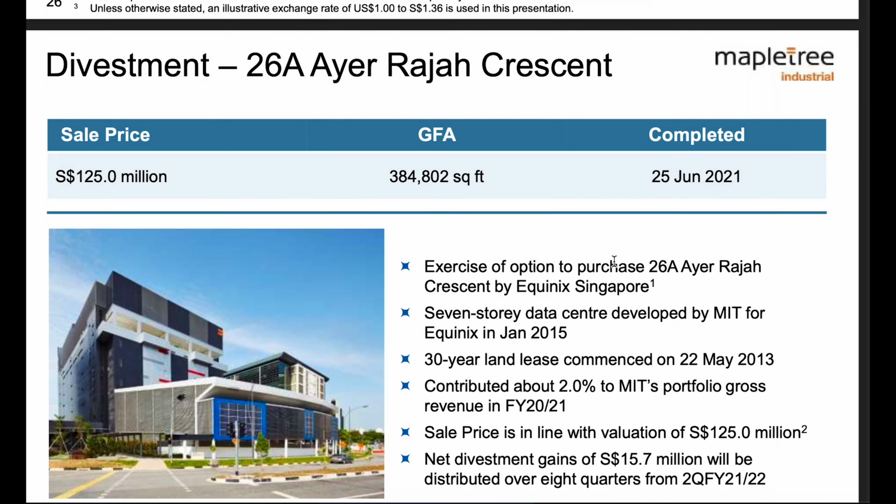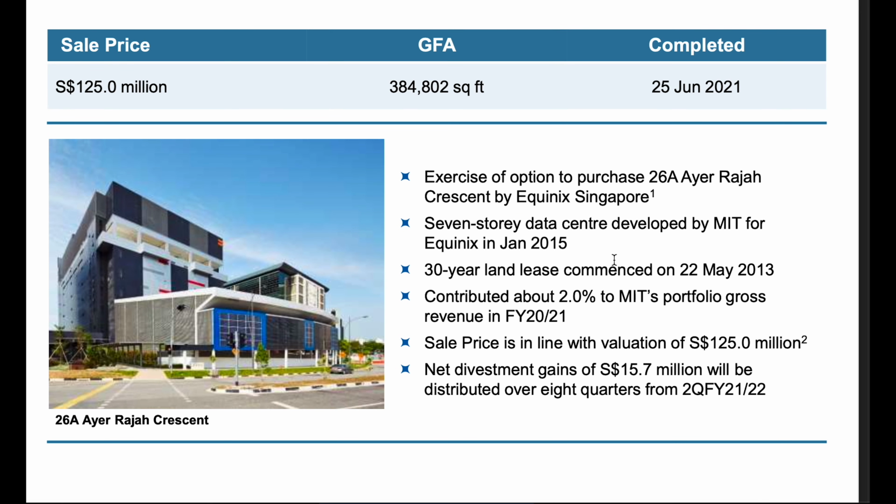Okay, they divested 26A Ra Raja Crescent in Singapore. Sale price of 125 million. Gross floor area of around 384,000 square feet. This is the exercise of option to purchase by Equinix Singapore, developed by MIT for Equinix. So MIT developed this property but sold it to Equinix, contributed to around 2% of MIT portfolio gross revenue. Sales price is in line with valuation of 125 million.